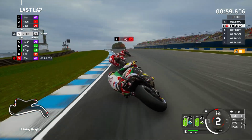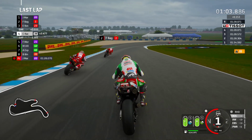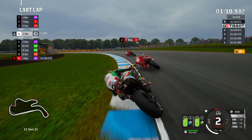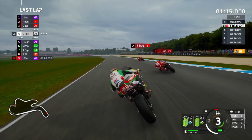Getting closer. It's getting closer. Are we going to make a move into MG? We're looking to make it possible. Not so. But Bastianini has run wide. Have we got the ability to sit him up? No, we don't. Okay, I think... Could we make a move into the final corner?